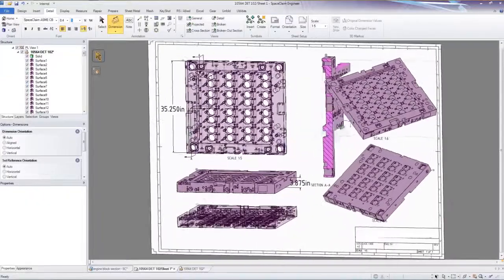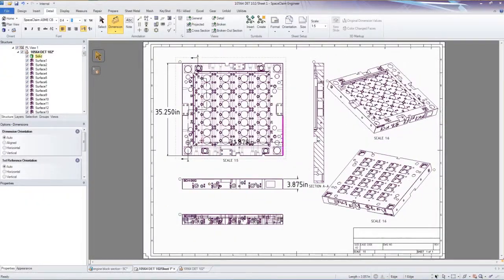SpaceClaim is very reasonably priced. The fact that it gives us the strength to make our blueprints and to make a 2D into a solid, it becomes priceless. It pays for itself within the first two jobs.